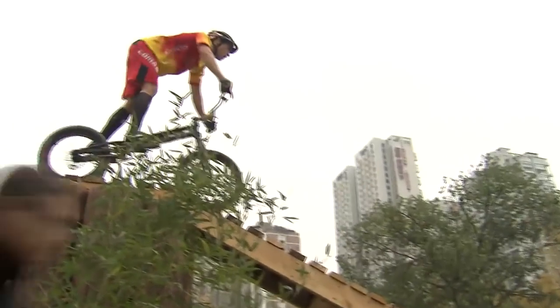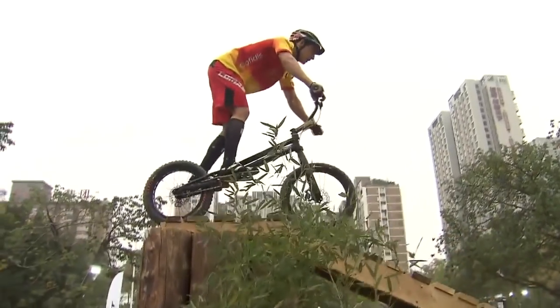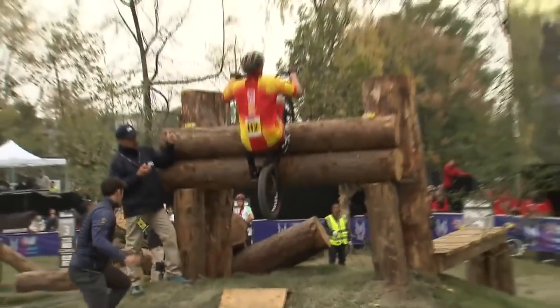Yes, he's got 15 seconds. He's going to have to hit this very, very quickly. Probably not too quickly. 35 seconds to go. See, he's been going super fast. And can he do this? Oh, he's in hook there.